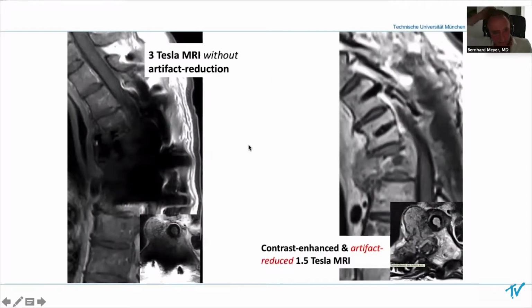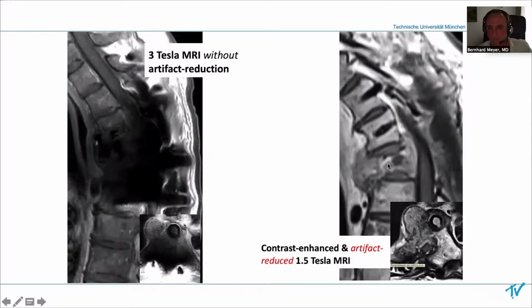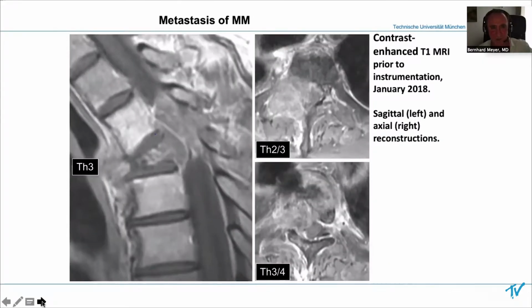This is an example showing you, in the same patient who came in overnight and got a 3 Tesla MRI without artifact reduction, you don't see anything. If you use a contrast enhanced artifact reduced 1.5 Tesla in the same patient, you see very good compression of the spinal cord and the metastasis. This was a recurrence.